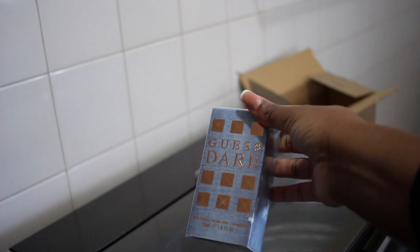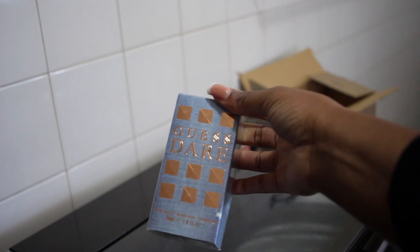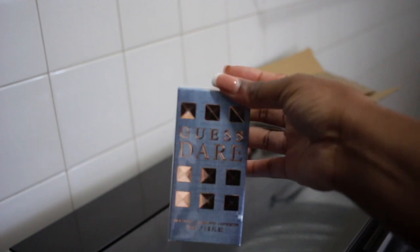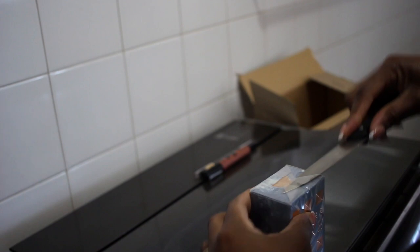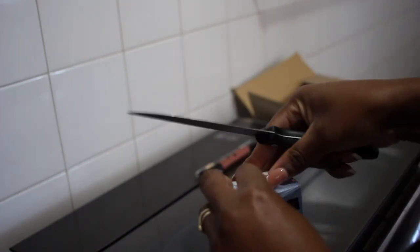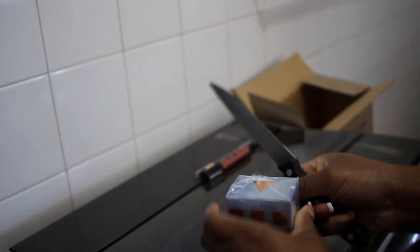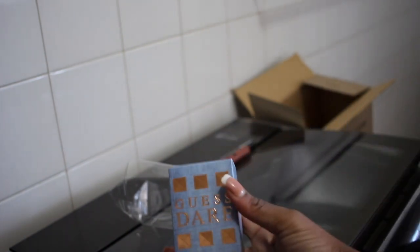This is a Guess perfume that I bought. When I saw it, I was like, let me go ahead and spoil myself, why not? So I just went ahead and purchased it. So you know what, let's just open it so that we can all see what's inside. Guys, I like to spoil myself because I feel like I'm working so hard, and you know, sometimes you just have to go ahead and spoil yourself.